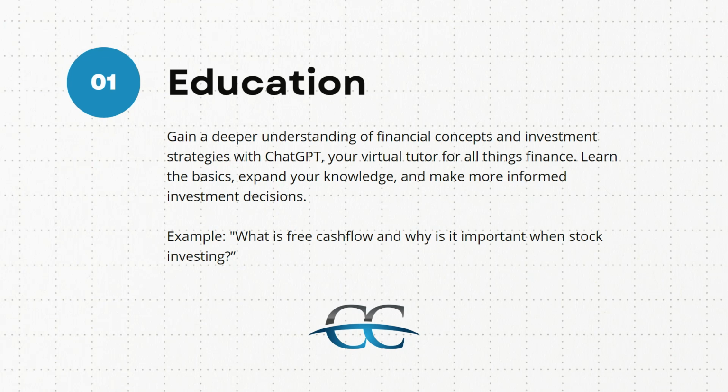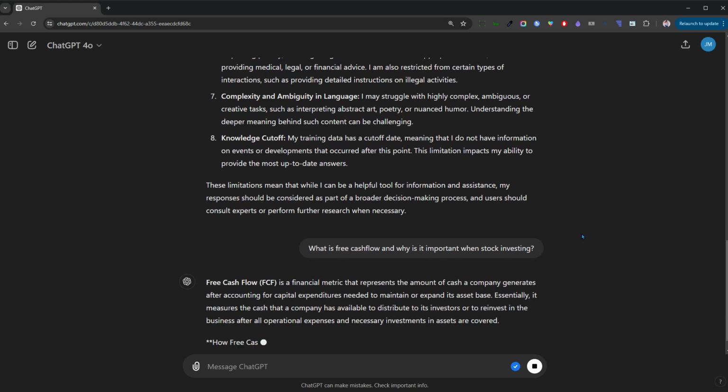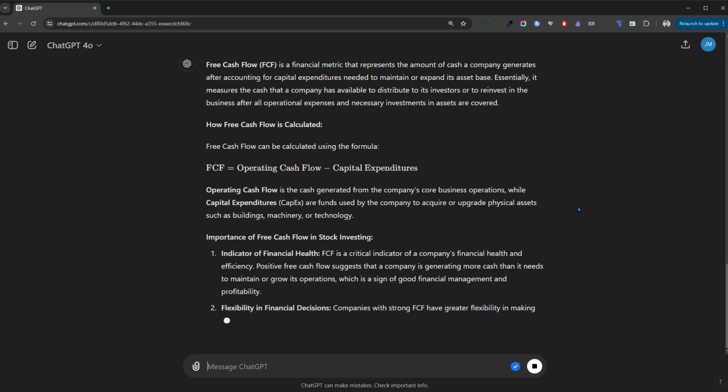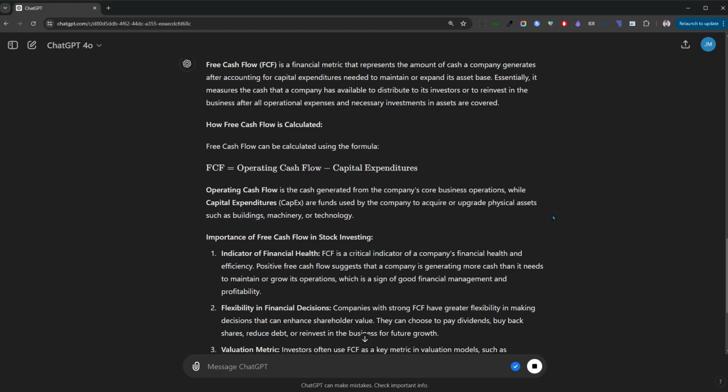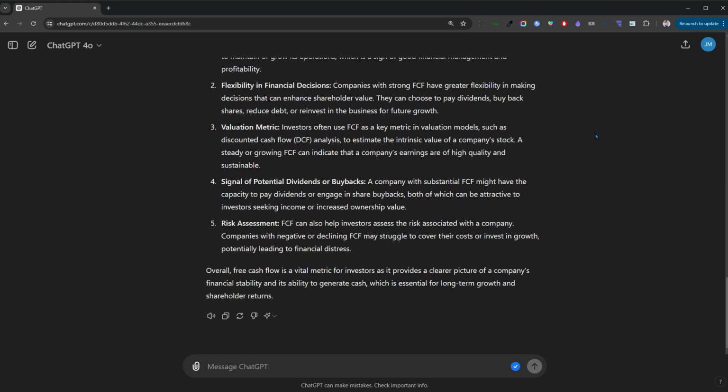So in this example, we'll ask it, what is free cash flow and why is it important when stock investing? So let's just hit enter on that prompt there. And here it goes, giving us a really detailed explanation of what free cash flow is and why it's important in investing. So quite a lot of the times it'll give you a detailed response, but sometimes you just want a quick summary. So we can add onto that prompt by saying, simplify into paragraph.